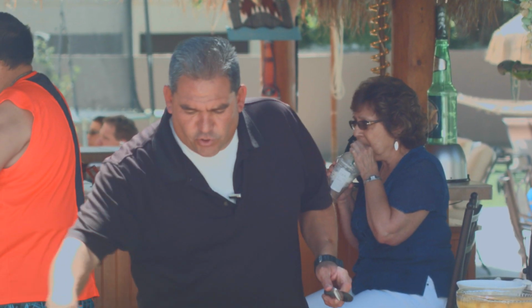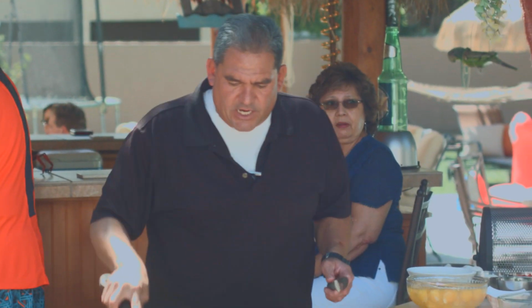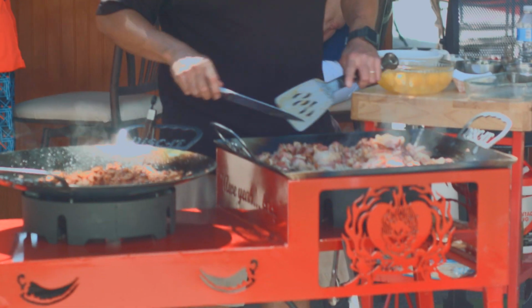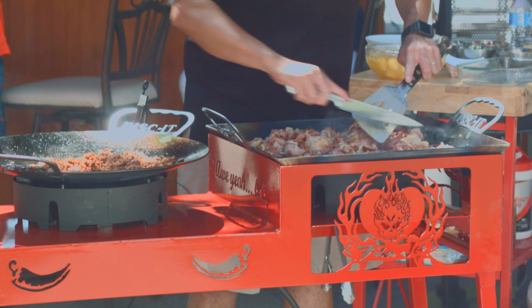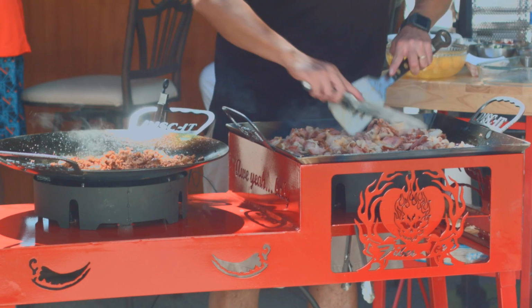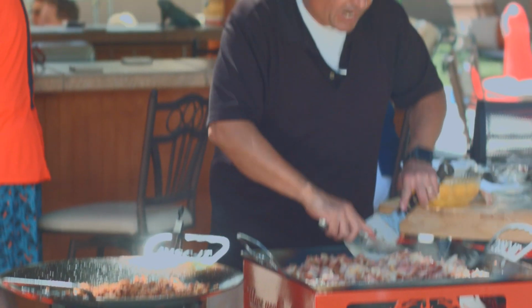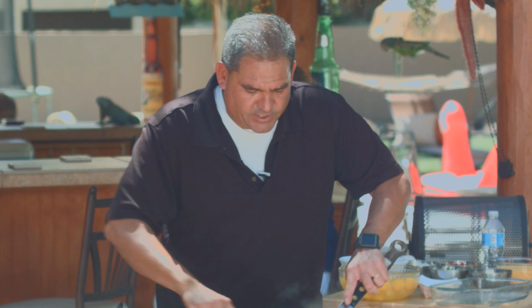So I've got this Peyton chorizo and all this pork sausage cooking up real quick. The bacon's actually kind of big still, so I'm going to cut that up a little bit. Then I'm going to mix the bacon in with the chorizo and the pork. This version of discada is more of a dinner meal, but here I'm turning it into a breakfast deal.